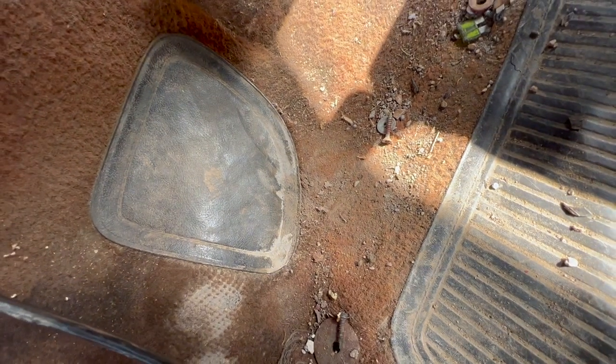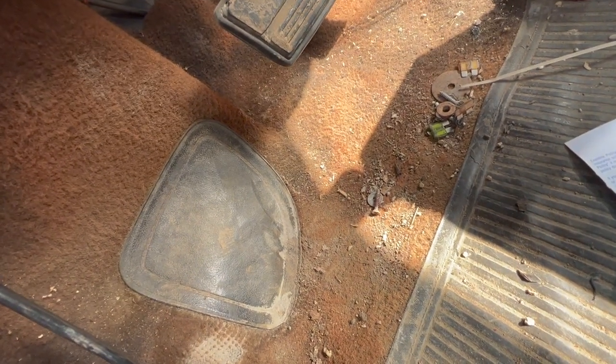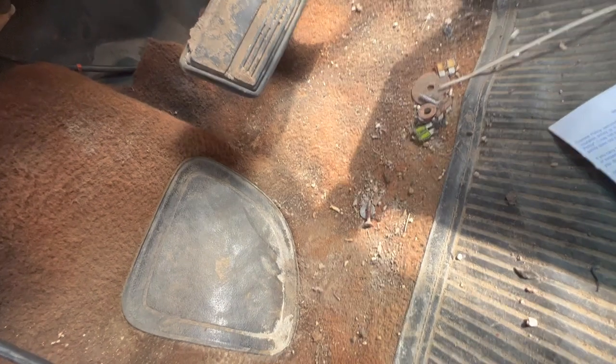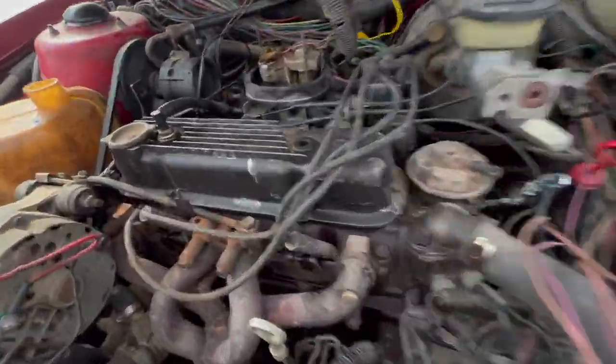Okay. That one's not blown. Not blown. Not blown. Not blown. Not blown. Basically, none of these are blown, so. Weird. Where did my fuel pulse go?